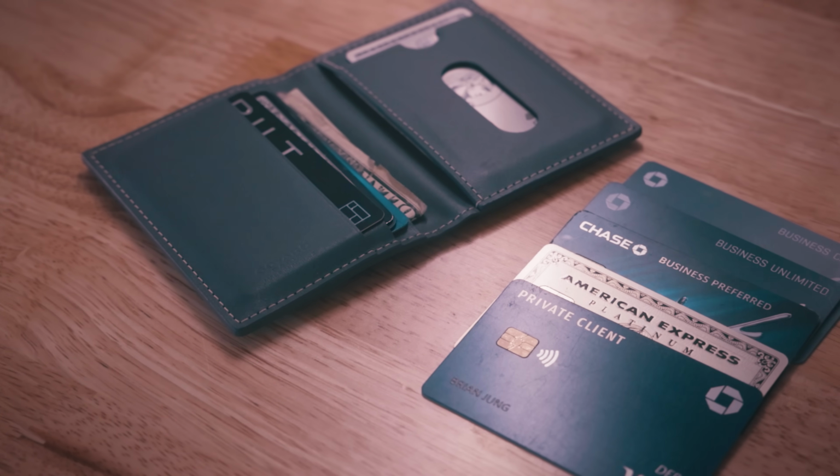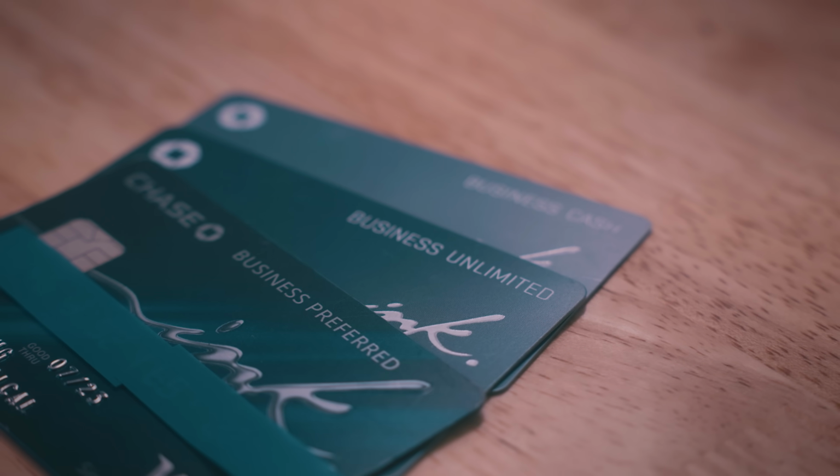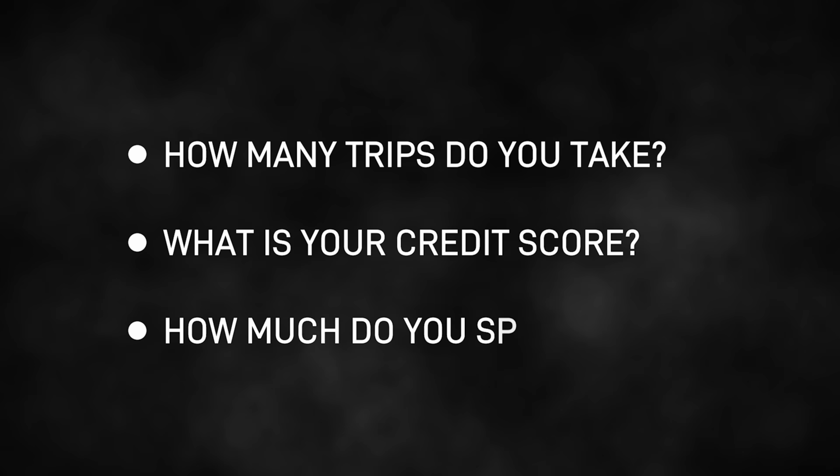Now, if you're trying to make the choice for yourself, these are the 3 main questions that I'd ask in order to determine which card is best for you. How many trips do you have coming up? What is your current credit score? And then how much do you spend in a month?